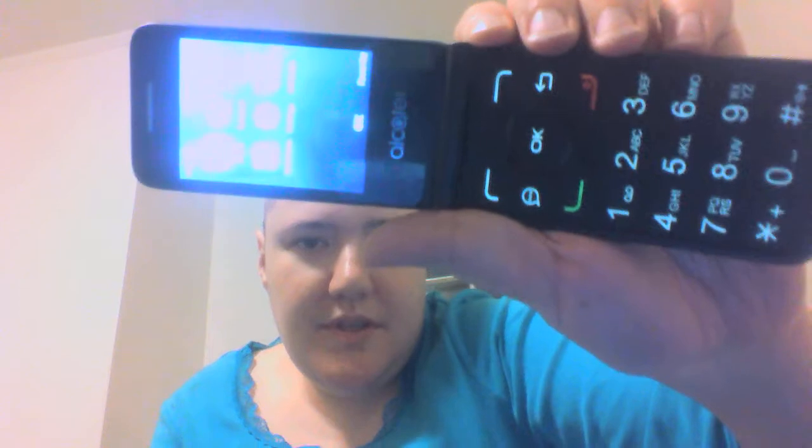But this little thing, right here, my home screen, I can access the internet. It's slow, and it's relatively painful. You do have to use these little buttons. You can see the OK there. There's a little ridge around it, and that's your cursor. I'm trying to show you here. I'm not very good at using the webcam. Sorry. So this is down, right there where my thumb is.